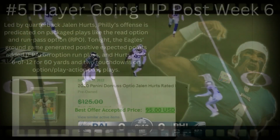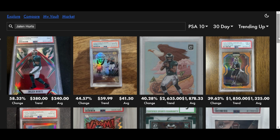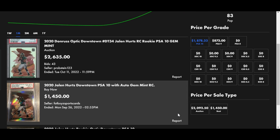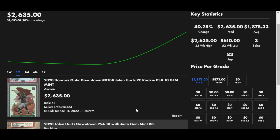His Optic Holo Raw is consistently selling for around $100 right now. The cards going up the most in the Jalen Hurts graded market right now: look at the 40% increase in his Optic Downtown PSA 10, from a previous buy it now sold at $1,500 on September 26th to the most recent transaction at auction that closed Tuesday of last week.